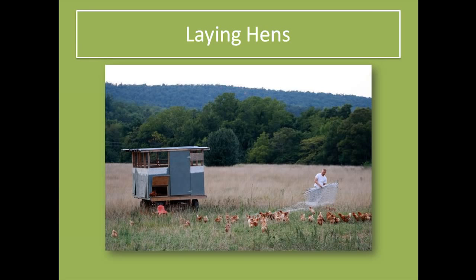But 250 for a whole bird is very reasonable. You will find it cheaper. You'll find it much more expensive. But there's some new options too.